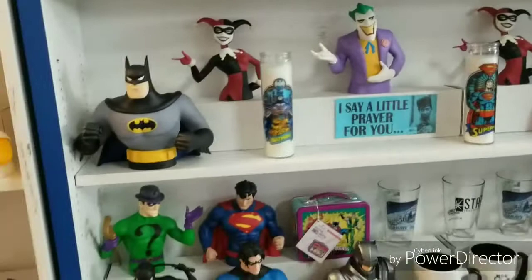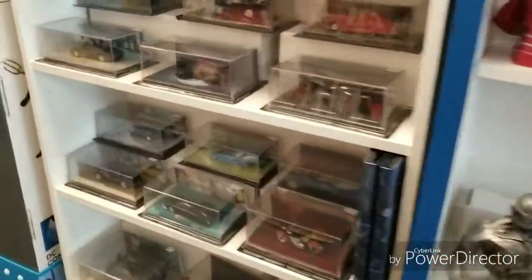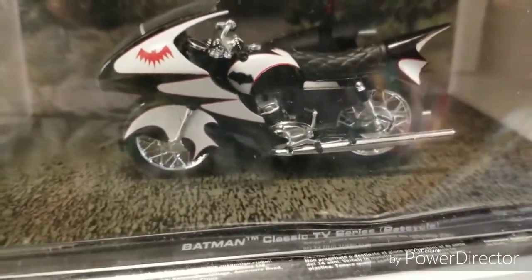Swing around, we got some more bus. Oh, wow. Plastic Attic, I know you'll go nuts for these Batman related vehicles. What is that? Look at a little Robin. Oh, they got the names on it. Let's see. Robin Vehicle. Detective Comics. Batman and Robin. The classic TV series.